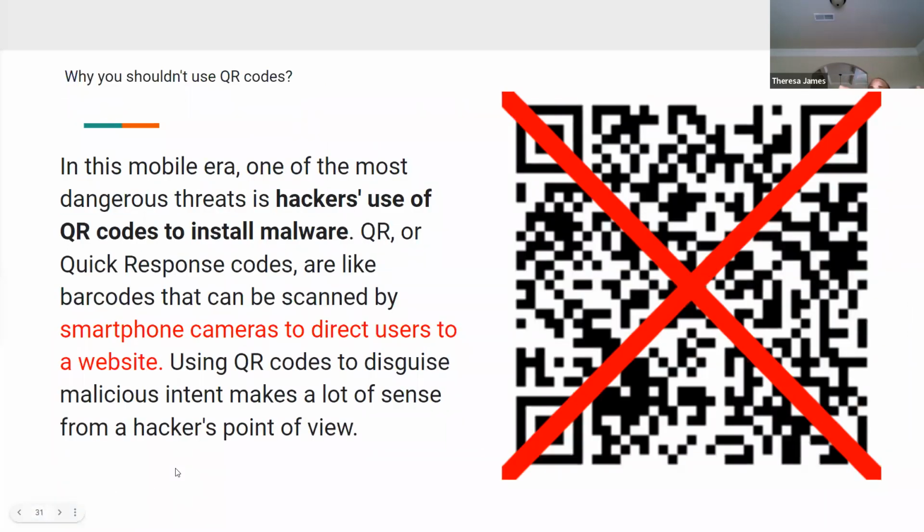All right, so why shouldn't you use QR code? I bet that's what you are all thinking now. In this mobile era, one of the most dangerous threats is hackers' use of QR code to install malware. QR, or quick response codes, are like barcodes that can be scanned by smartphone cameras to direct users to a website. Using QR code to disguise malicious intent makes a lot of sense from a hacker's point of view. So don't go around scanning, because you don't know what you're scanning.